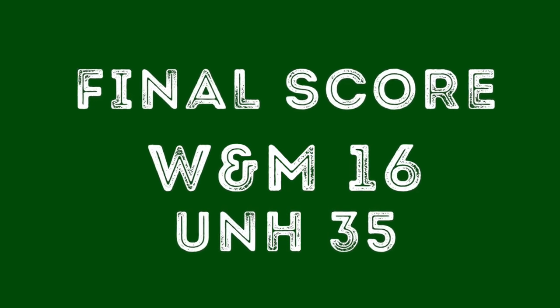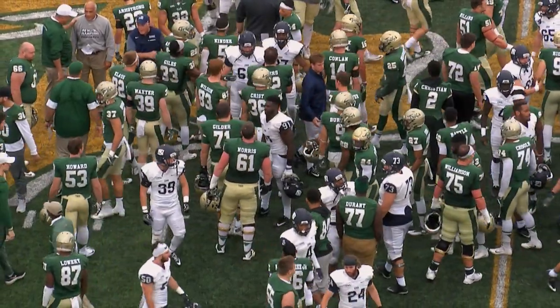New Hampshire wins this ball game 35-16 here at Zabel Stadium today.